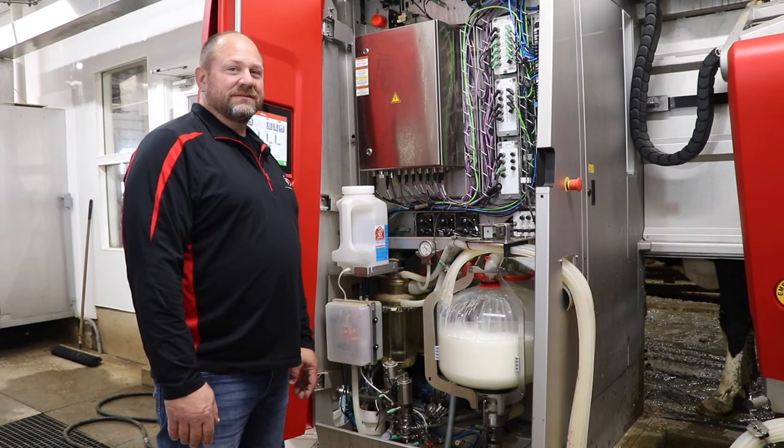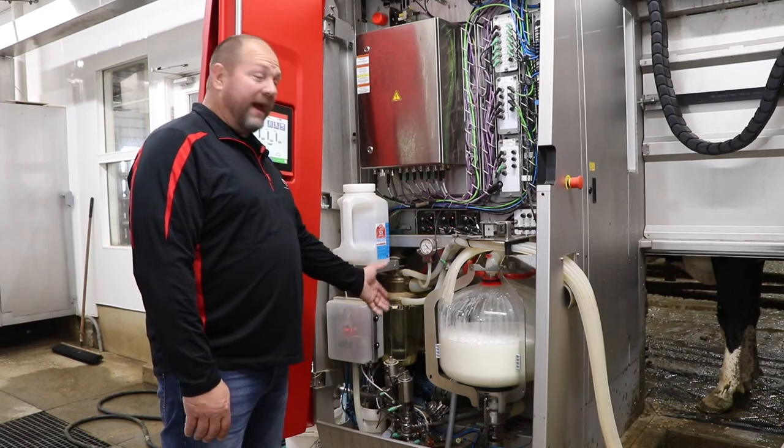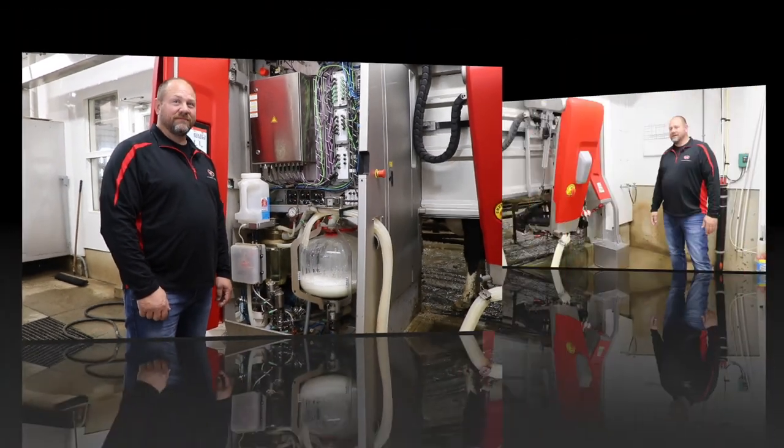One of the improvements Lely has made to the A5 robot was actually a change. They went back to the centrifugal pump from the bladder pump that was in the A4 robots, which is a reduction in maintenance costs from the bladder pump.